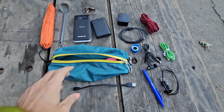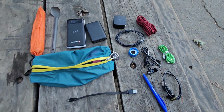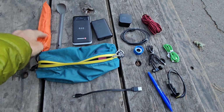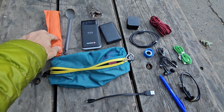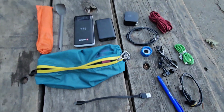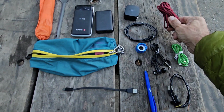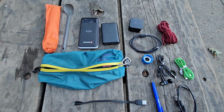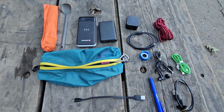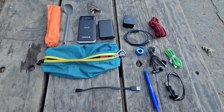And of course, we can't forget the ditty bag. This is an Air Zippity made by Granite Gear. So in this, I'll just put mostly electronics, but other little knickknacks, whether it be this here, which is the titanium windscreen for my stove, my spoon, power banks, more electronic charging cables, a pen, and of course, I always bring some 550 cord, paracord, just in case I need to hang anything from a tree, I break a shoelace, or I need it as a clothesline, which I did use it for in Stehekin.